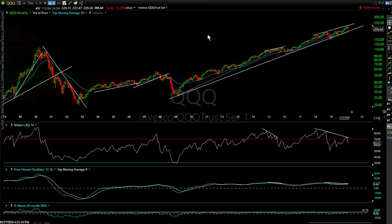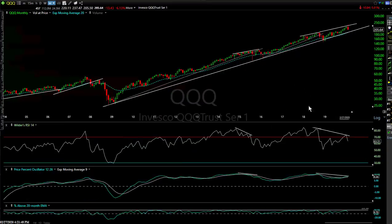And finally, when the next bear market comes, it's probably going to be an outsized bear market as well. That's it. So nothing has changed technically on the monthly charts.